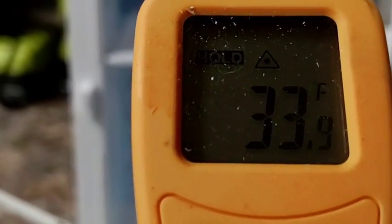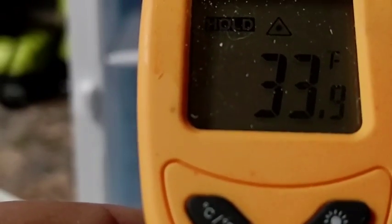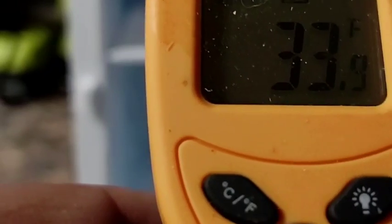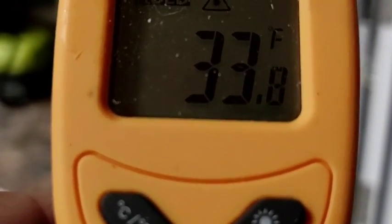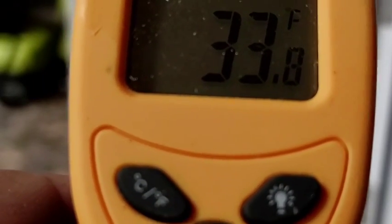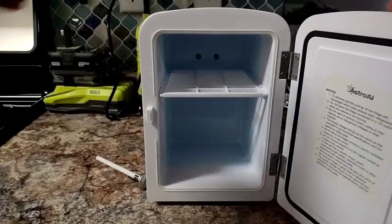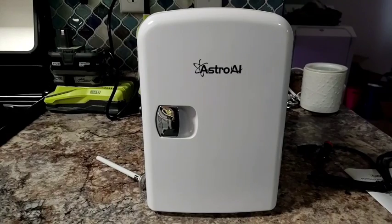33.4 degrees. So that is pretty impressive, to tell you the truth. 33.4 degrees still. Or 33.9, excuse me. 33.8. So it's staying pretty steady at 33.8, even with the door open. 33.9 again. So that's pretty impressive, ladies and gentlemen, for a little refrigerator that doesn't have a compressor and only runs on 45 watts. I think this thing is a winner.